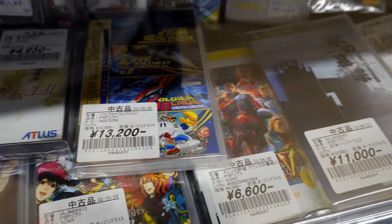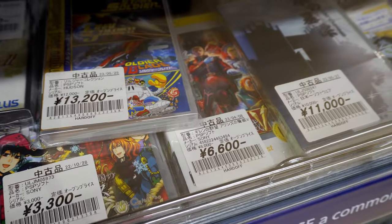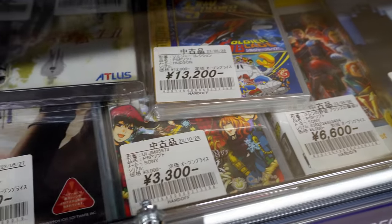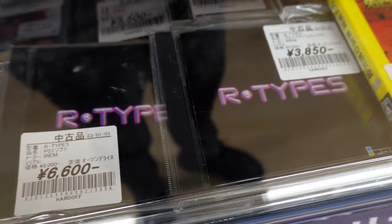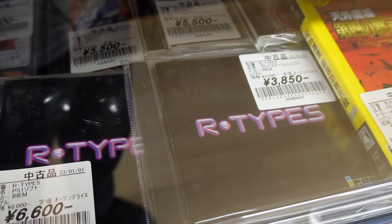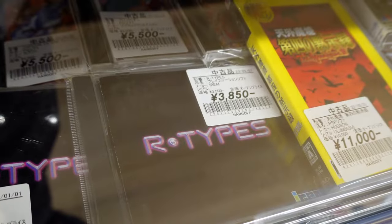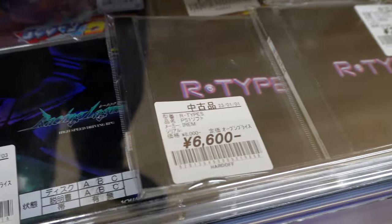PSP games. We've got the Star Soldier Collection, $13,000. Giren no Yabo Akashizu. Another Gundam game here, $6,600. Alright. Bunch of R-types. I believe that is on the PlayStation, yeah. R-Type S, $6,600. This one is $3,800. I'm guessing maybe it doesn't have something or it's got scratches. That's a huge price difference.